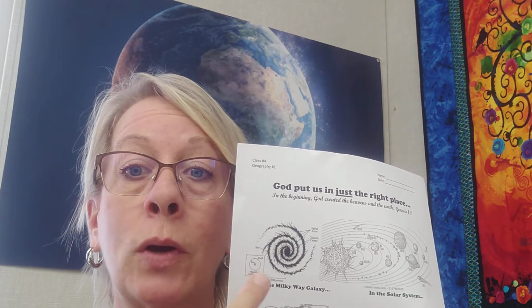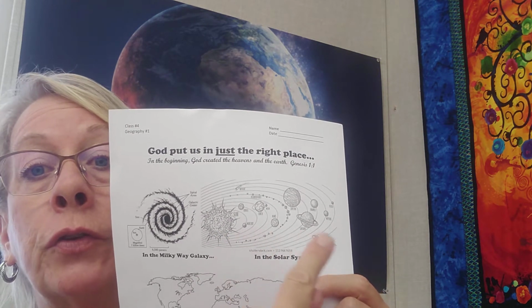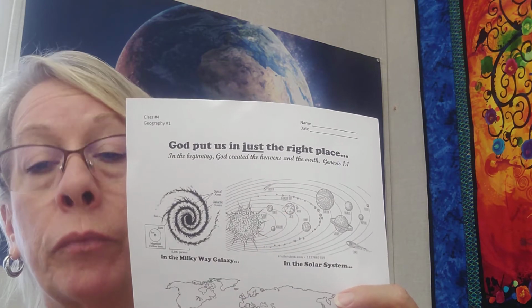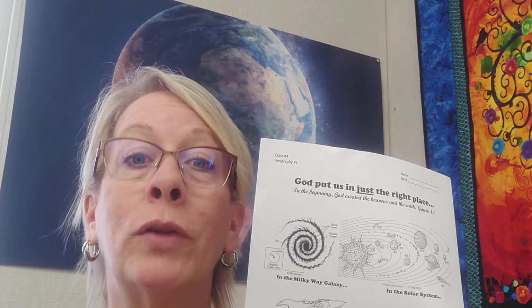So then going down closer, God put us in just the right place in the solar system. Here we are. I think that's us. I'm trying to point without being able to look at the paper. With our moon going around us, we're just the right place. Not too close to the sun, so we burn up. Not too far away, so we freeze. So not too hot, not too cold. Some scientists call it the Goldilocks zone.